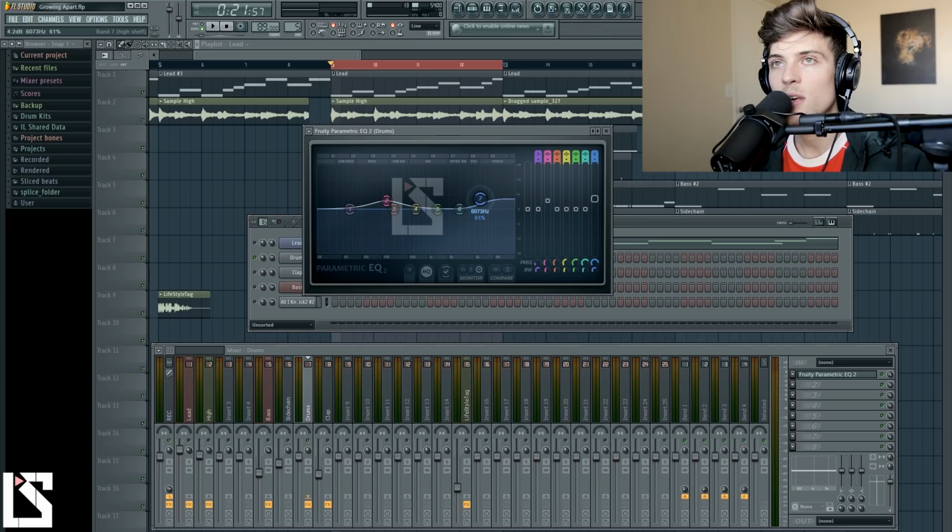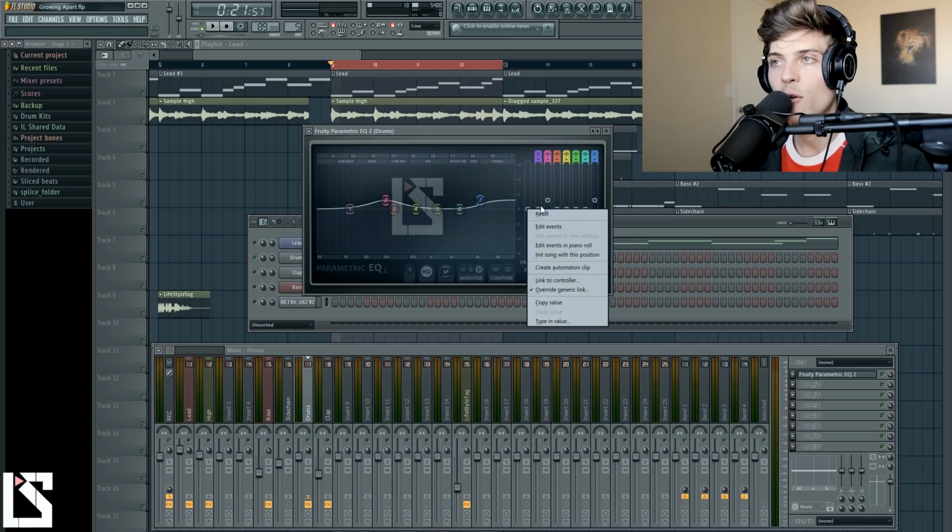As you can see over here, we boosted about 4 dB of high end, and over here we boosted about 4 dB of this lower mid range, right? What this knob is right here is like the most underrated knob on the FLEQ, and this is your output. This is going to raise it or lower it. If we lower this down, you see it's lowering the volume, right? Not too many people even utilize this. In most plugins, you're going to see an out knob. On FL Studio in the EQ, this is the out knob for the EQ.